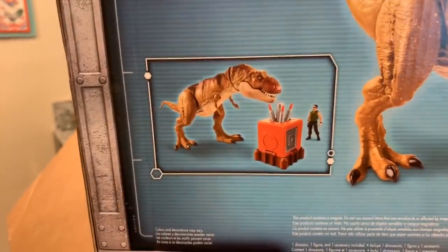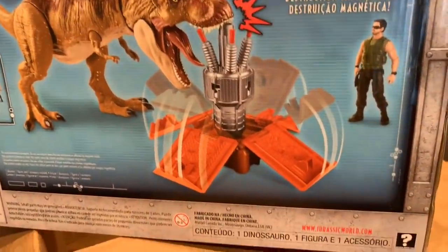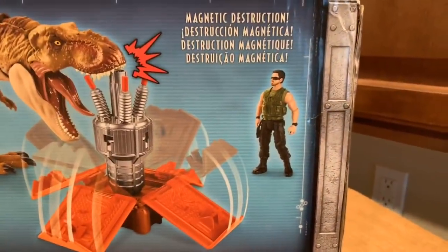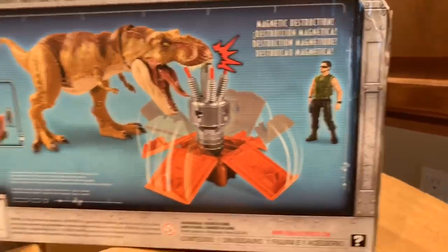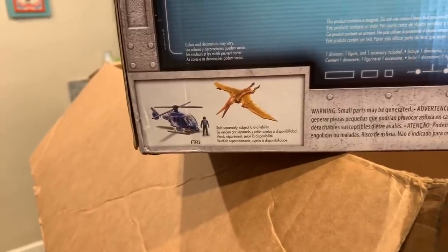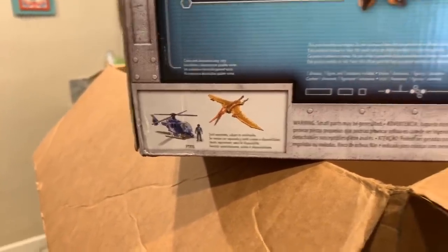There's a little look at the contents. The generator's closed up, and this is after the magnet in the T-Rex's mouth pushes down on it and opens all of those little doors up, and your mercenary is just kind of looking there like, what's going on? What else does it show? It shows the Pteranodon and helicopter set.